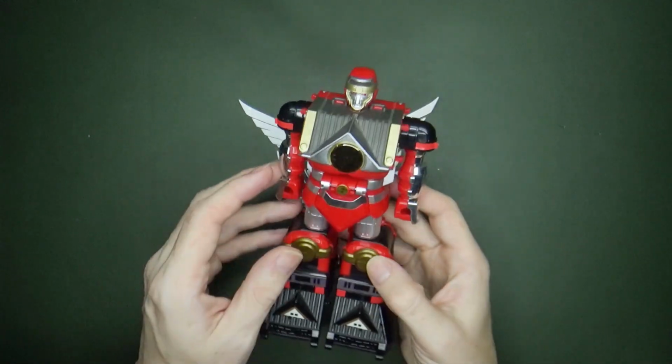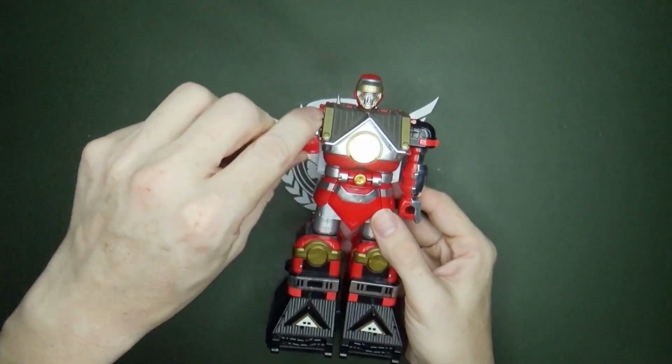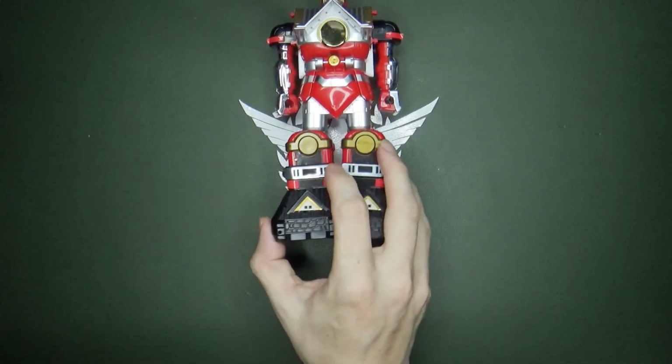But he's pretty chunky. I don't know why the heads don't rotate. They easily could. They just didn't want to do it. But he can also rotate. A lot of them can actually have some more joints on their arms. Basically, he can do that.